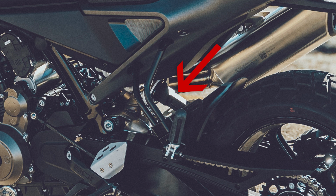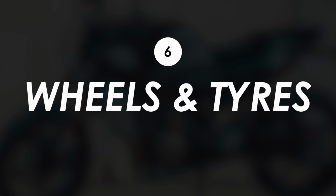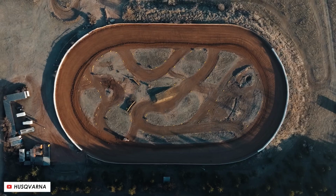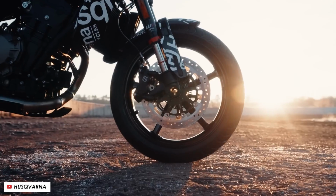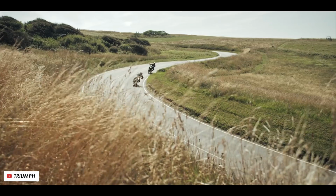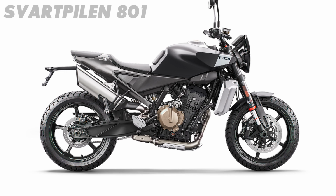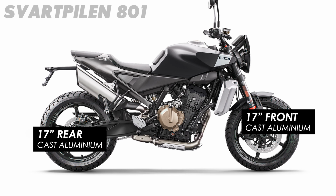Plus, you get a WP steering damper fitted as standard, which they say adds a little bit of control on rugged surfaces. Now, judging by the marketing on this bike, although it does have a little bit of scrambler inspiration, it really feels like they're pitching it more as a flat track inspired bike. So like the single cylinder 701 version that preceded it, as opposed to the oversized front wheel that you'll typically find on a scrambler, you actually get 17 inches front and rear, built from cast aluminium, which helps to keep them nice and light.